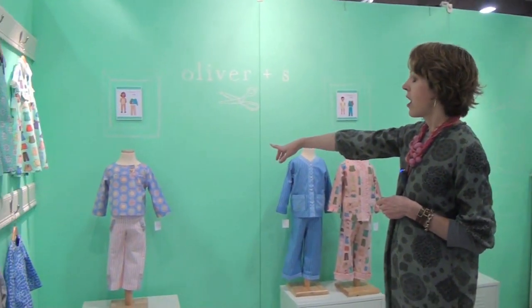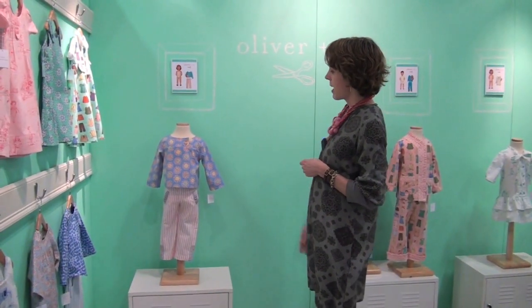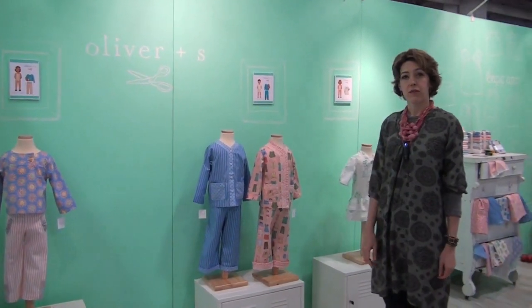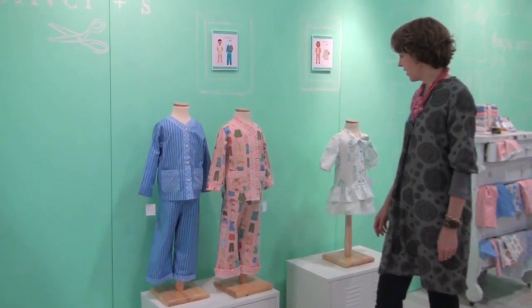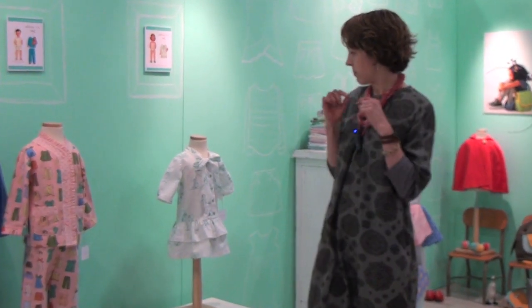So we also have here our fall patterns that will be out in September. This is the after-school blouse and pants with little ruffles at the pockets. The sleepover pajamas, which can be done for boys as well as for girls. I like the little ruffle at the neck here and at the cuff. And then the apple picking dress, which is sort of a double-breasted looking drop-waisted dress with a big bias cut tie on the front.